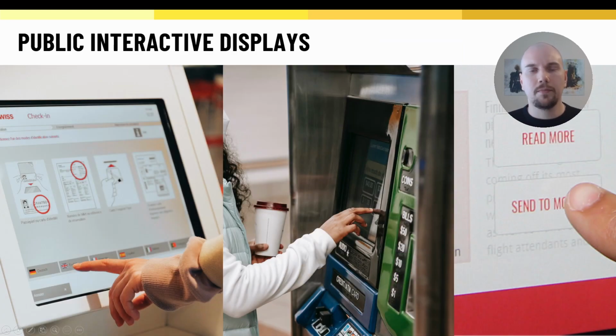Public interactive displays are numerous in urban areas. They appear in many public and semi-public locations and serve many functions ranging from entertainment and information to various services. The overwhelming majority of public interactive displays work by touching them. Touch is the prevailing approach for good reason, as touch interaction is fast, easy, and familiar.